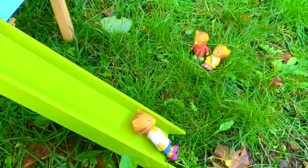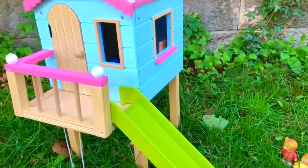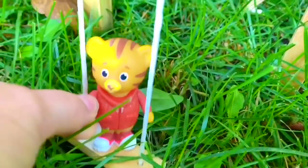And now it's question time, tiny fans. What treat was hiding behind Mum Tiger inside the treehouse? Let me know in the comments.